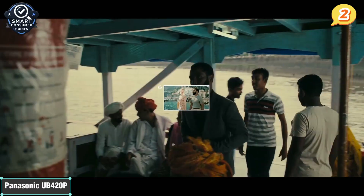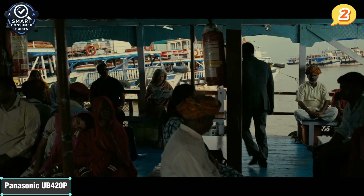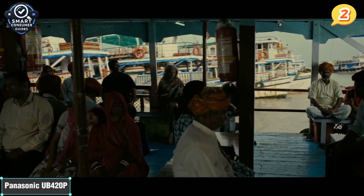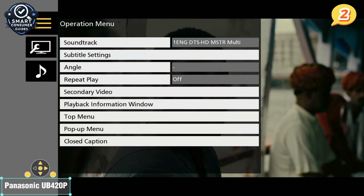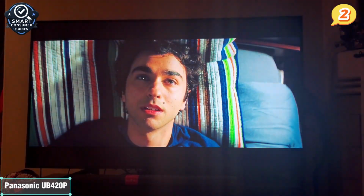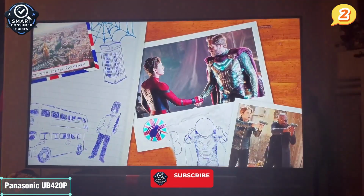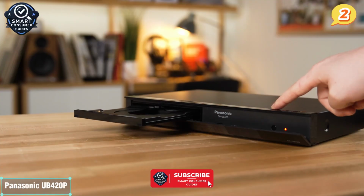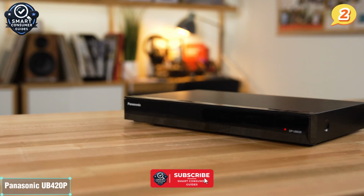Now, you won't get analog 7.1 outputs like the higher-end models, but most users running HDMI or optical through a soundbar or receiver won't miss it. And for those focused on video above all else, this trade-off makes perfect sense. Who's it for? Anyone who wants crisp, reliable 4K disc playback with strong HDR support, but doesn't care about advanced audio connections or smart features.